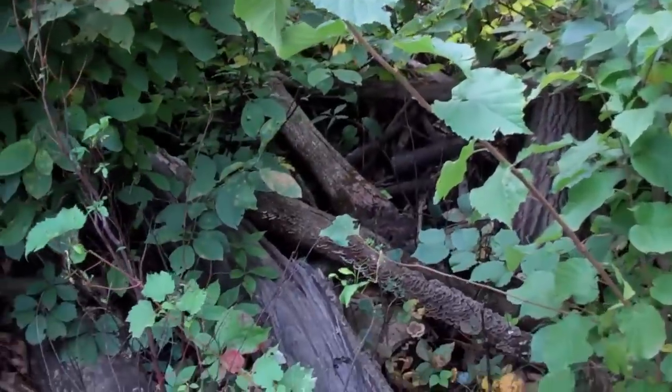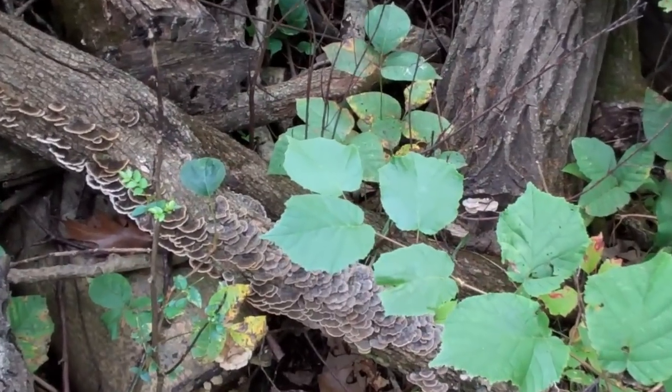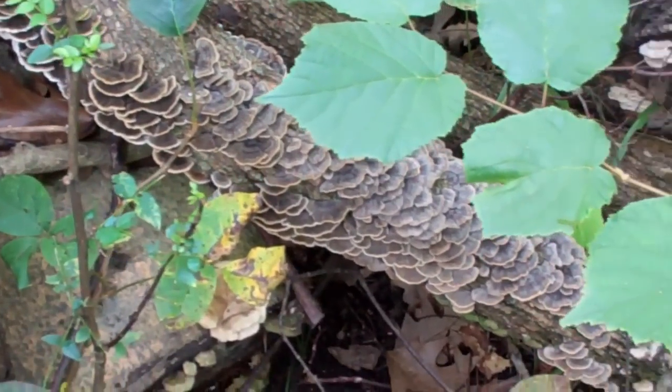Oh, look at these turkey tails. Check out that beautiful flush of turkey tails. That is just really a beauty.